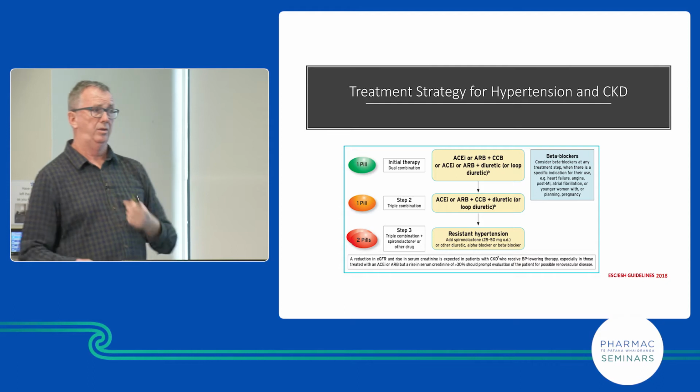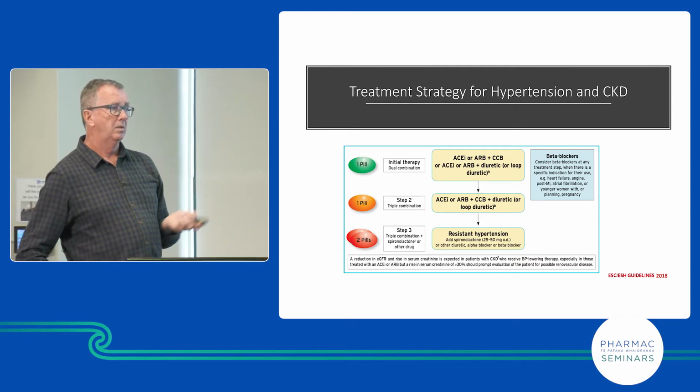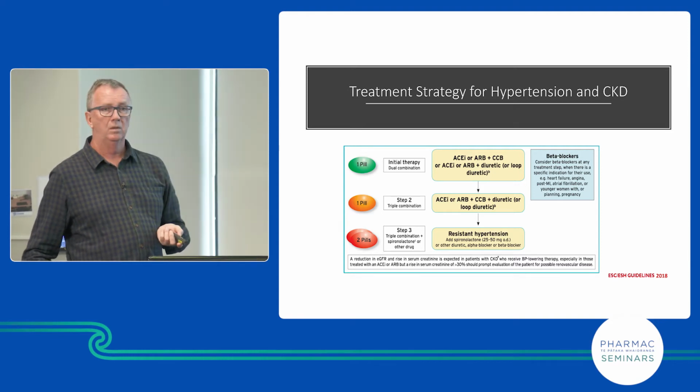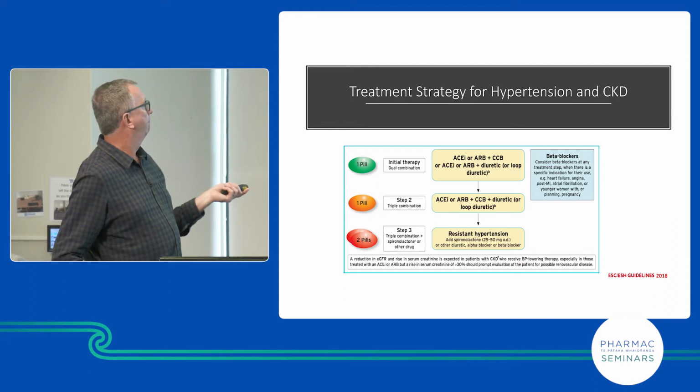The other thing is there's a supply issue with the metoprolol we had about a year ago. Because we tend to use a lot more of Betaloc here than other countries, they tend to use the succinate, I think, don't they? Yep. We use the tartrate, or vice versa.